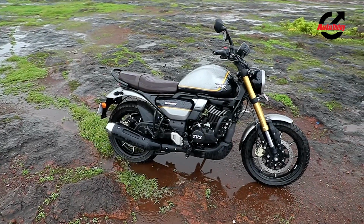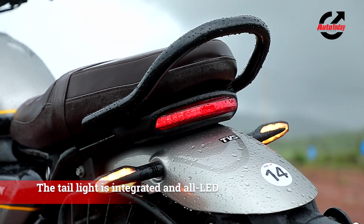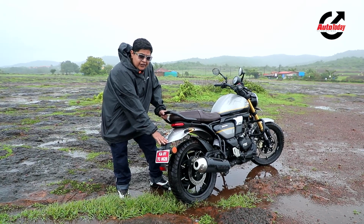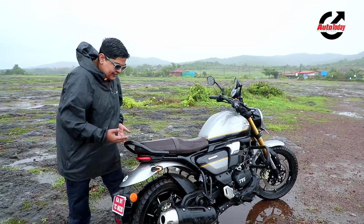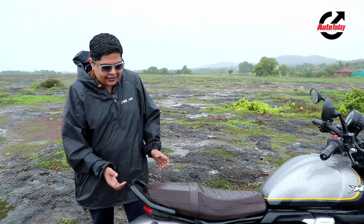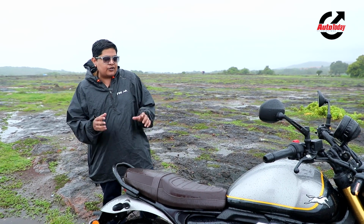And at the back, what we like about it is the way the tail light has been integrated into the bodywork. Now if you see, this is a nice little unit which is inside, and then you have the rear fender which gives it a nice scramblerish look. What I didn't like is this, the grab rail. I mean, it's on an otherwise very nice looking motorcycle, this looks very odd. Although it's very purposeful, you can grab onto this when you're moving around the motorcycle, it's very nice.